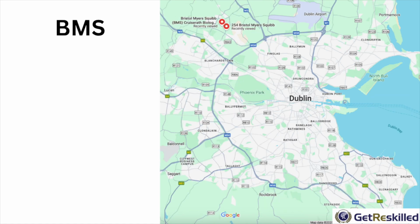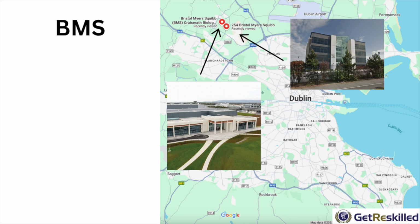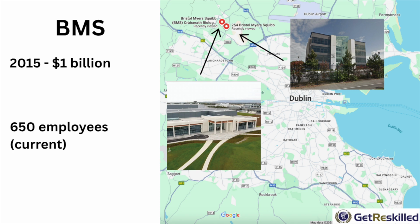BMS has had a presence in Ireland for the last 50 years, so in Dublin the company now operates a biologics manufacturing site in Cruiserath and an external manufacturing division in Blanchardstown. Construction of the Cruiserath biologics manufacturing site began after an approximate $1 billion investment in 2015. This was the company's first biologics manufacturing facility outside the US, and operations started in 2018. The site now employs approximately 650 people.